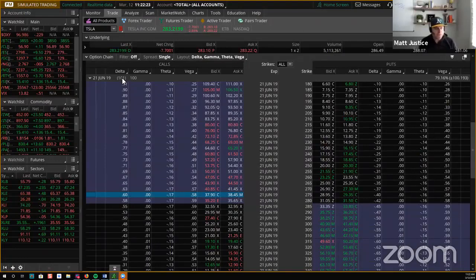But from a seller's perspective, when you're doing covered calls or credit spreads or naked puts or any theta positive strategy, Delta helps you understand the probability that you will successfully cash flow on that vehicle on a monthly basis. So if an option finishes out of the money, that option finishes at zero. If you've sold that option, you get to keep all your cash flow.